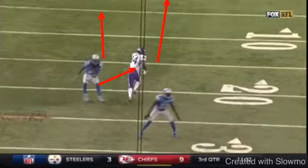If that route is broken off shorter for some reason or it veers left or right, you're going to have to adjust to that later. But when you're fooled like this, you're in this position, the wide receiver's heading up the field, your eyes and your body are facing this way. You've got to immediately turn and then get yourself up the field.